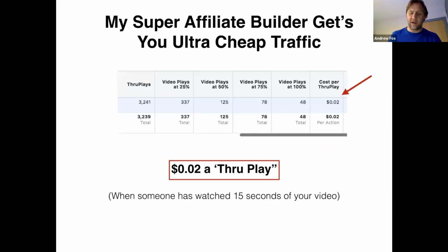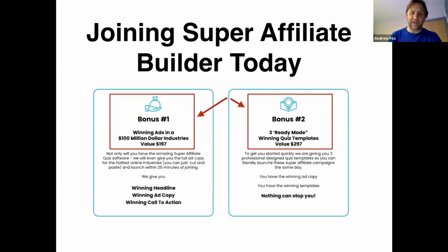And as we can see here, we're running traffic. You can show them different videos and stuff depending on how they answer. Look at the cost of a 3-play. So literally 2 cents to get someone to watch 15 seconds of your video, and then you can obviously retarget people who have watched that. 3,200 3-plays, 2 cents. It's amazing. It just works. It works for so many things.